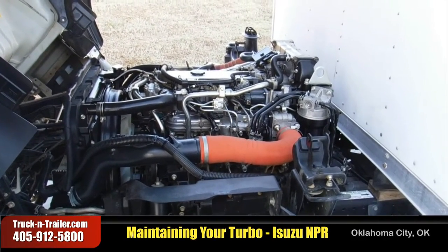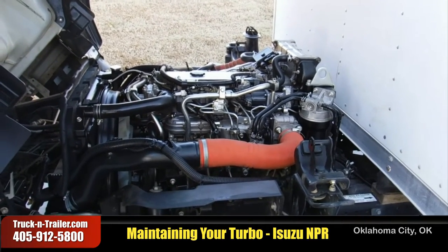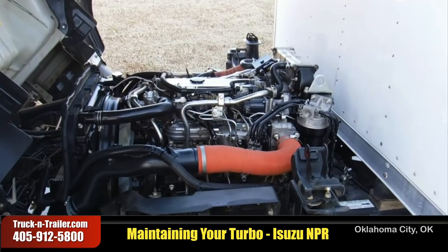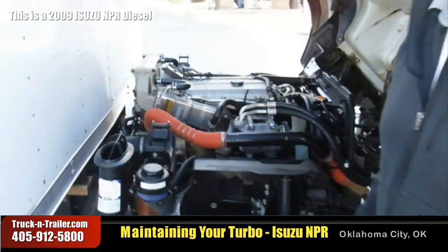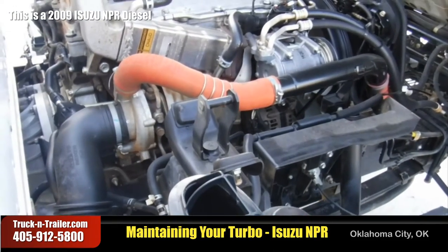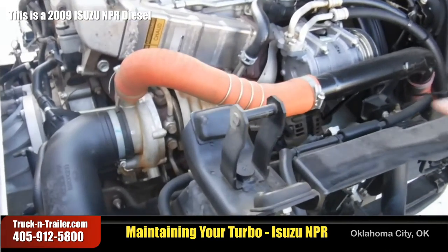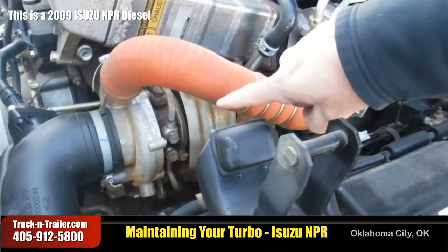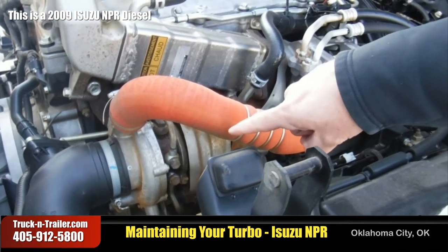We just wanted to take a moment to let everybody know a way to preserve the life on their turbos, on their diesel motors for their trucks that they use for their work. On this particular Isuzu, the turbocharger is located on the passenger side of the motor. The turbo runs at very high RPMs compared to the RPMs that the engine turns, and it's cooled by oil from the motor and from coolant.